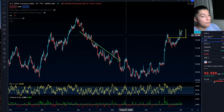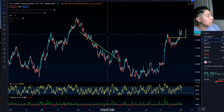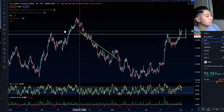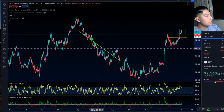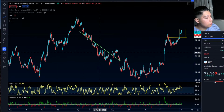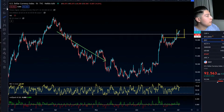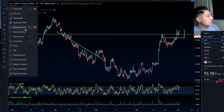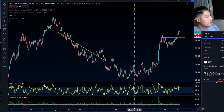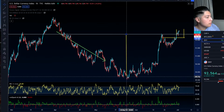So if this pumps even more, that means more trouble and more downside for Bitcoin. Because if we look right here, make the horizontal line right there, this could be just one giant cup and handle. And if we do finish this move, this could be very dangerous for Bitcoin. Let's look at this. Let's measure that move.